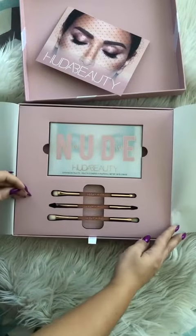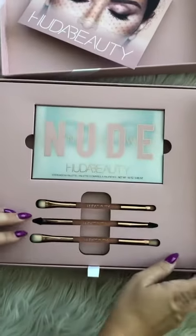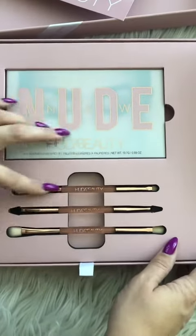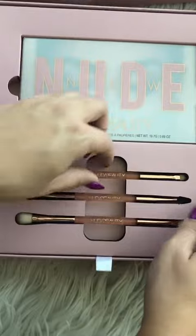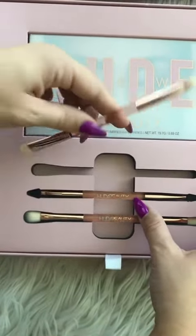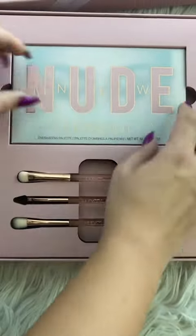Maybe we can zoom in. What do you think? I have half here today. So you have three brushes. Brush two in one. So basically you have two in one, which is super awesome. I can't wait to try it.